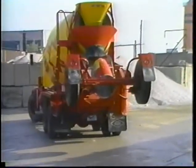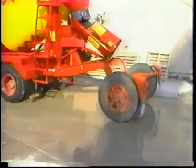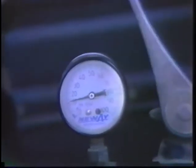If your truck is equipped with adjustable load axles, make sure they are properly set before you leave the yard. Check the gauge for the correct load setting. The load setting varies with the amount of concrete being loaded.